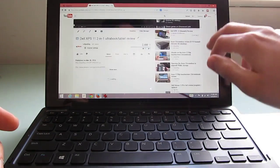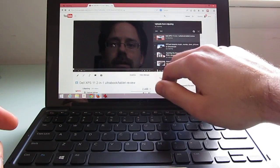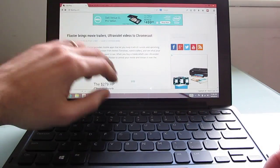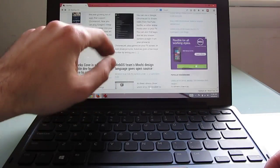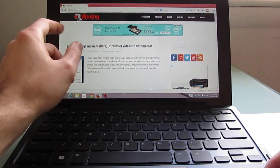My internet connection is being a little bit on the sluggish side here, so I'm having a hard time getting video to play. Let's go ahead and let that run in the background. I'll show you, scrolling works okay. I guess we don't have pinch to zoom in Firefox here.